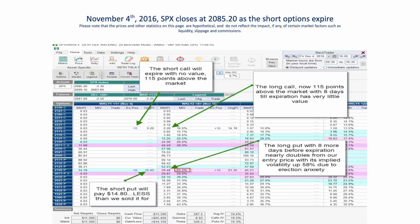the trade. And so the short call at 2,200, well, that's going to expire with no value as it's way above the market price. And the long call, expiring in a week, also has lost most of its value because it's only got a week to go, and that may not be enough time for the market to rally after the election up to that $2,200 level.